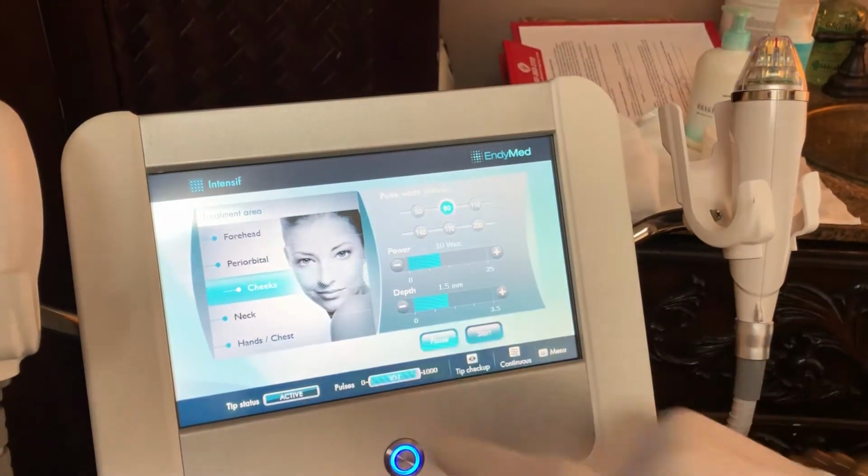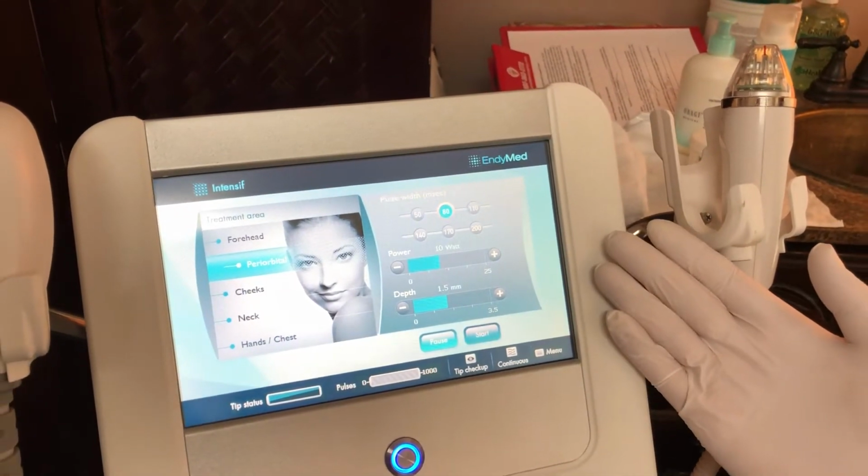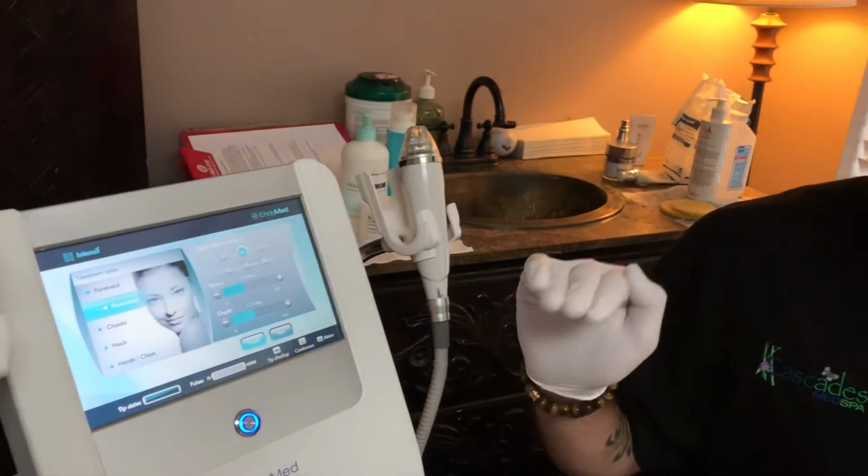And each time you press that next area, the machine automatically puts the settings recommended in for that area being treated. Of course, we can adjust the settings up and down, including needle depth, if we have areas that might be a little harder to treat, like acne scarring. So that being said, it's very safe, very effective, and extremely comfortable.